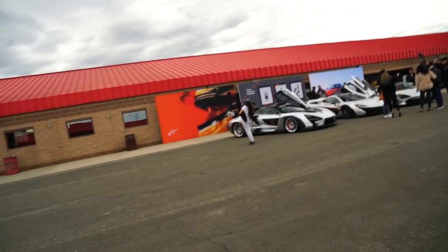The Koenigsegg Regera that Dan has, the red one over there that I just went out in, is the only one in the entire US. So it's the first customer Regera, and of course it's a hybrid Koenigsegg, which is really weird. And unfortunately I wasn't able to film that on track because they don't allow for handheld cameras. But anyway, guys, we have the rest of everything over here.